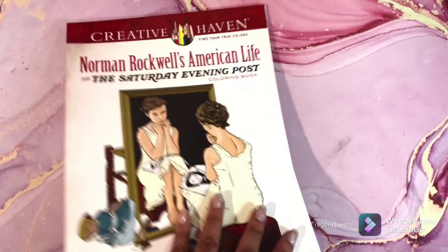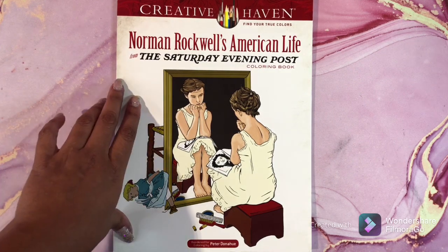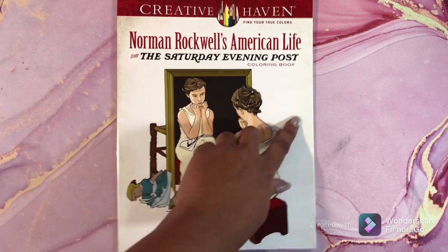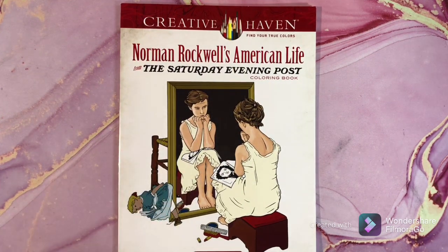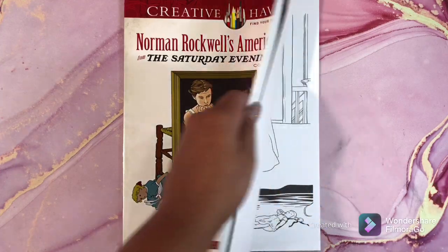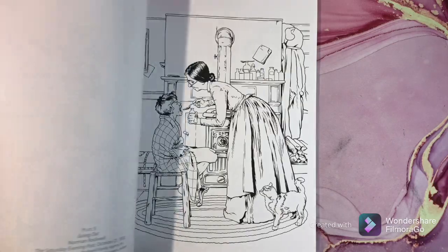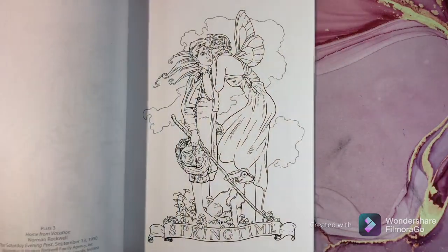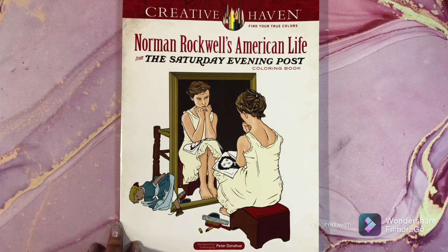All right, this is Norman Rockwell's American Life. When I received this book, it looked like it had been through hell. So I called Amazon, they replaced it. And the second book looked like it had been through hell and back as well. But I didn't call them a second time. I just kept the book because the images were not messed up in any kind of way. So they were okay, so I kept the book. This is Norman Rockwell's American Life.